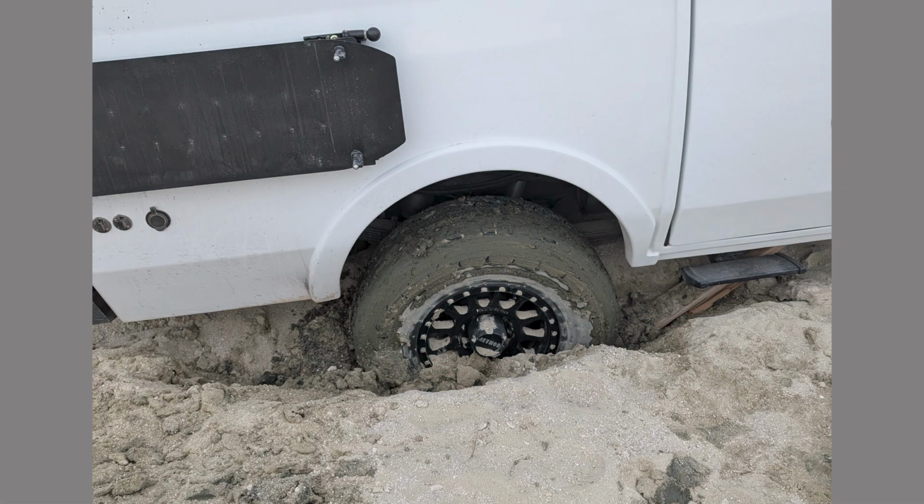I missed my original line that I was driving in by a couple of feet on the way out, and it still looked like I was on good sand, but of course I wasn't, because I sank in and there was not much I could do in that moment.